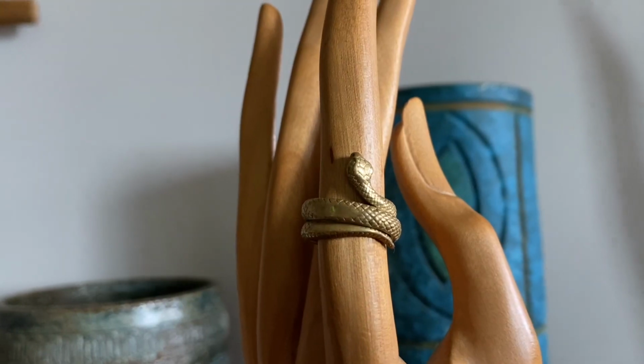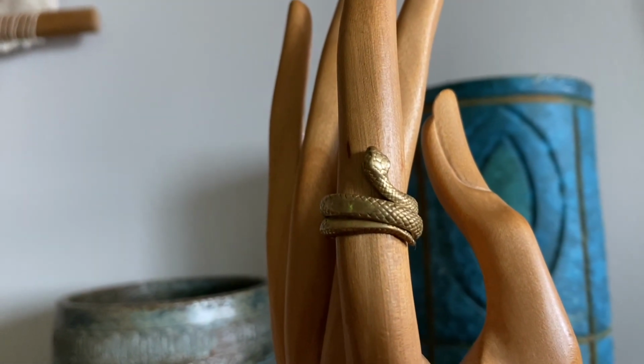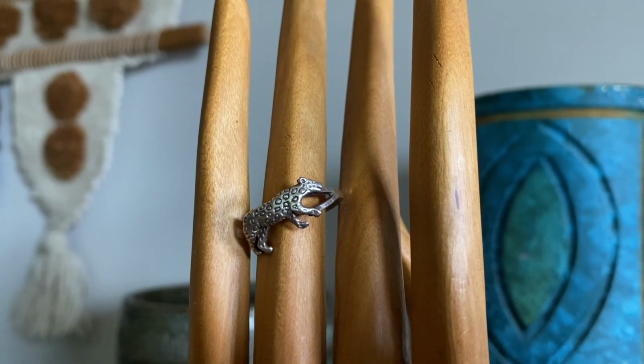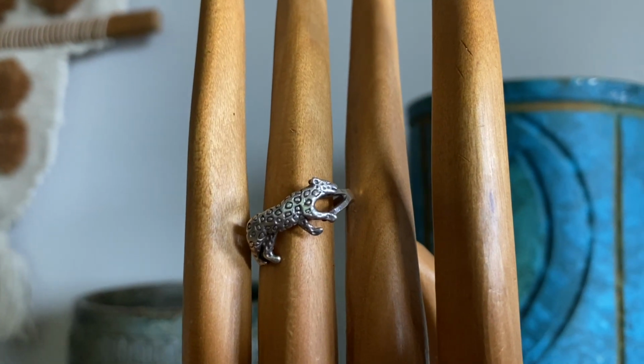I got two beautiful rings. I did end up putting back the third ring because I felt like $25 was just too much for that one. But I did grab this adorable brass snake and this little jaguar, which is sterling. The snake was $12.99 and the jaguar was $9.99. So really good deal for the sterling one because that one's more valuable.